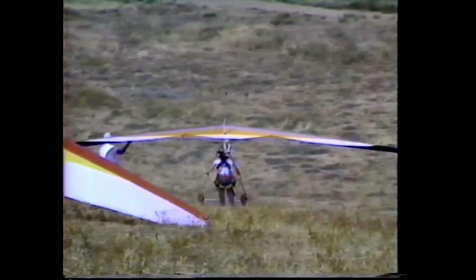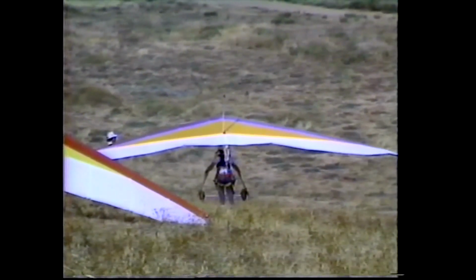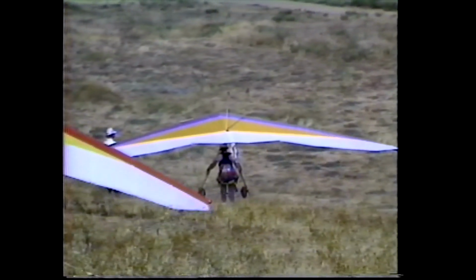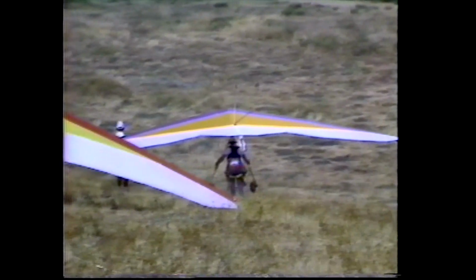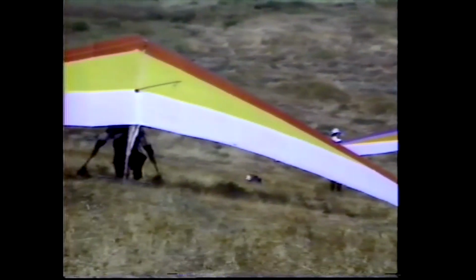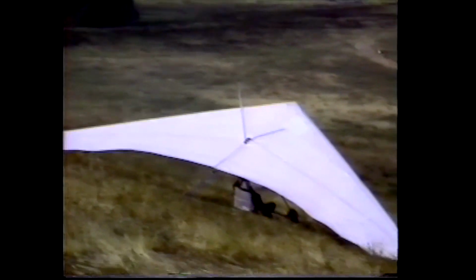Ready for a short hop. Actually, that's what the Wright brothers did when they made their first flights at Kitty Hawk. They made flights of 80 feet, 90 feet, 120 feet. They were actually short hops. And this is what the hang glider student does here. They start out with short hops, which is exactly what the baby bird does when it leaves the nest.